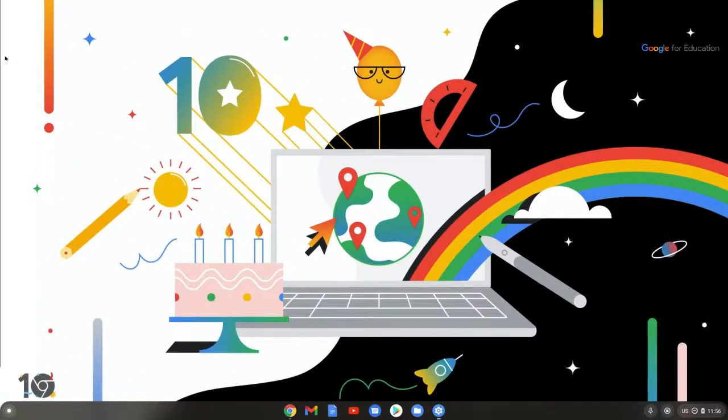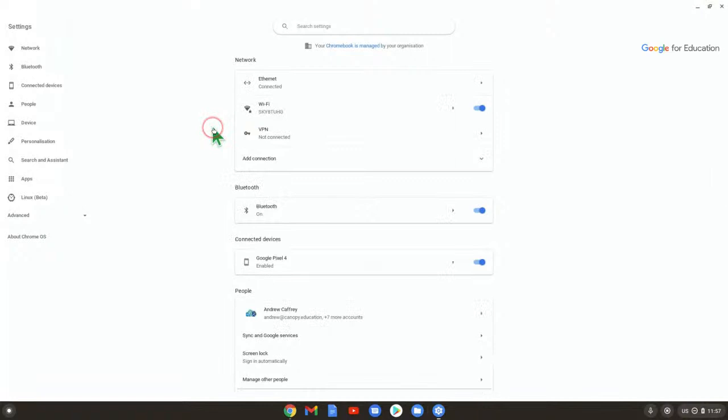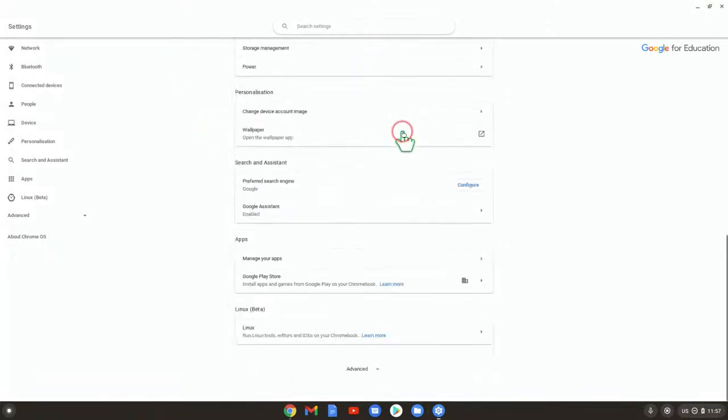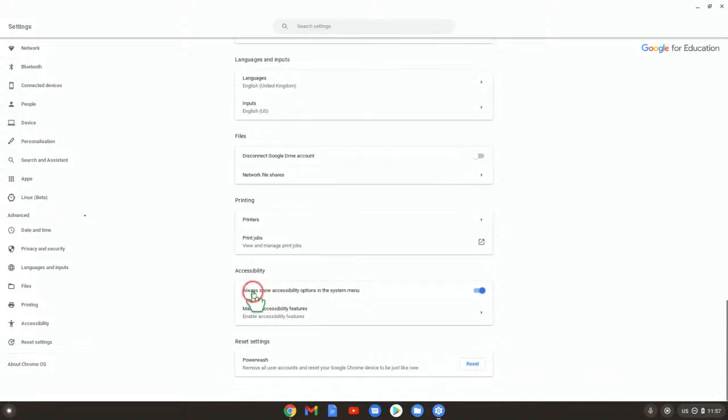And so this will load up my settings area. And here it is. And now in the settings area, I can scroll all the way down to the bottom and go into advanced. And in advanced, there is an option here which says, always show accessibility options in the system menu. You can turn that on. So once you've done that, you only have to do that once.